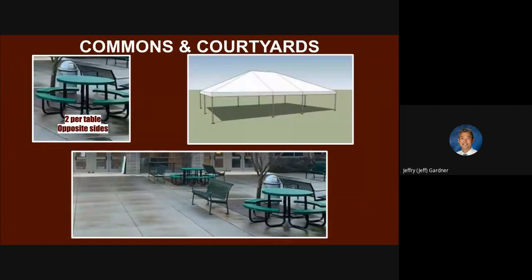All right, we are going to open up our courtyards, and we are going to rent some tents, these awnings, and we're going to put them over 3, 4, 5, maybe even 6 of these round picnic table situations. Only two students per table, okay? So if you get out there, you have a seat, someone who's sitting with you needs to sit opposite of you. So that's the way that's going to look.